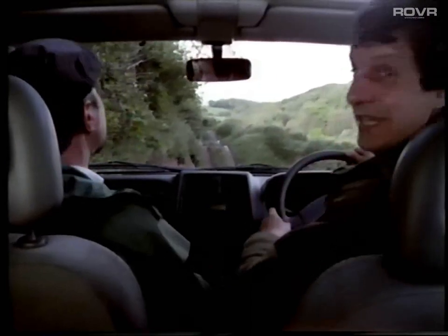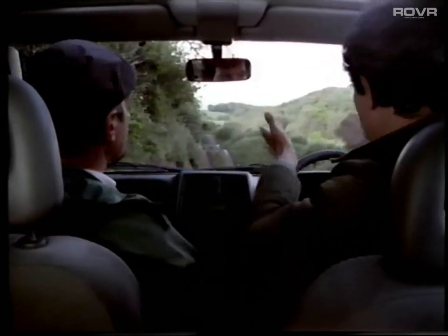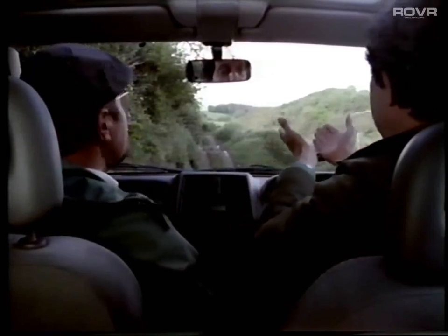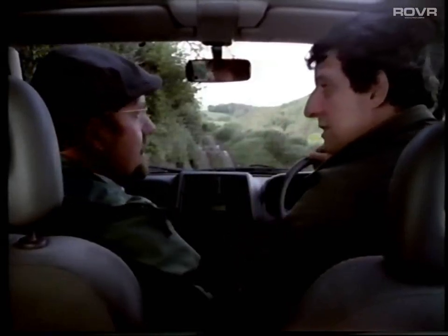Now this is a particularly interesting piece of terrain. It's the washed out gully. There's no actual flat surface at all. It's just like a V-shaped channel almost. What's the advice here, David?